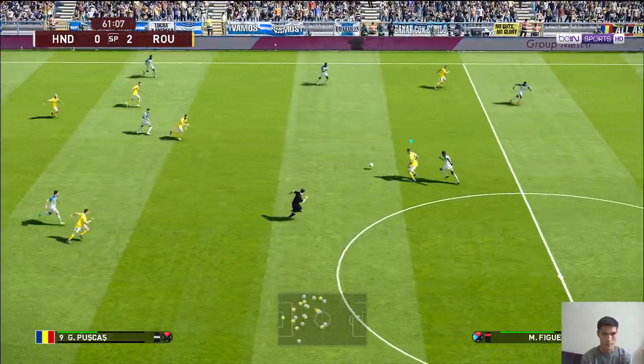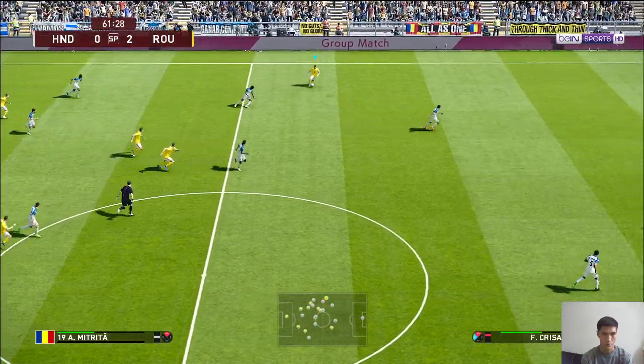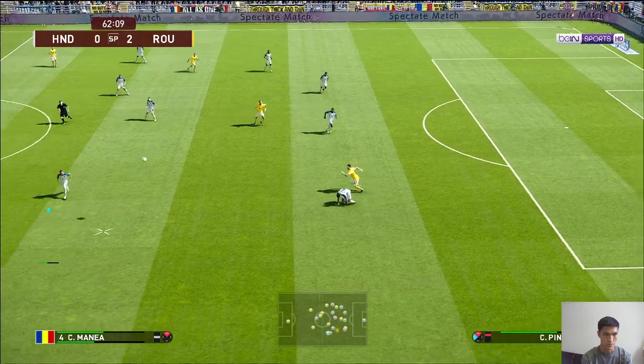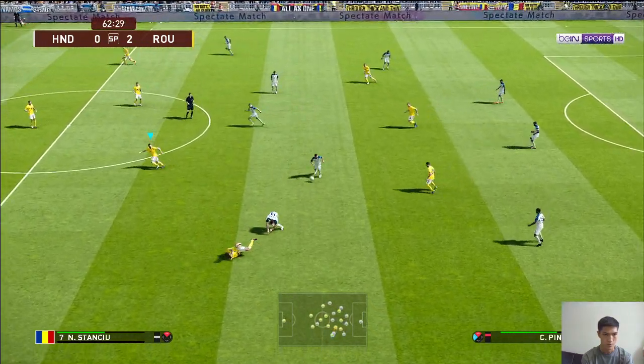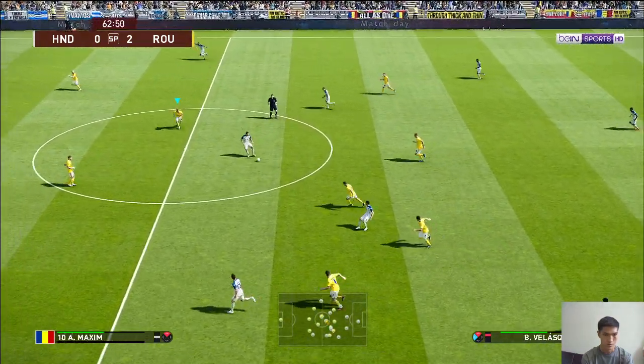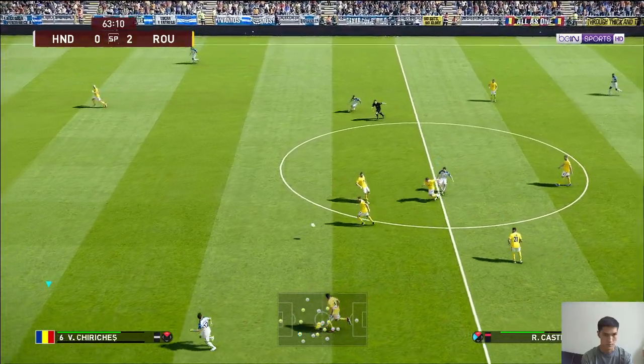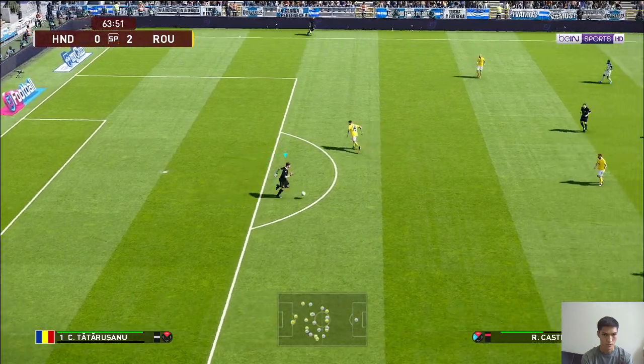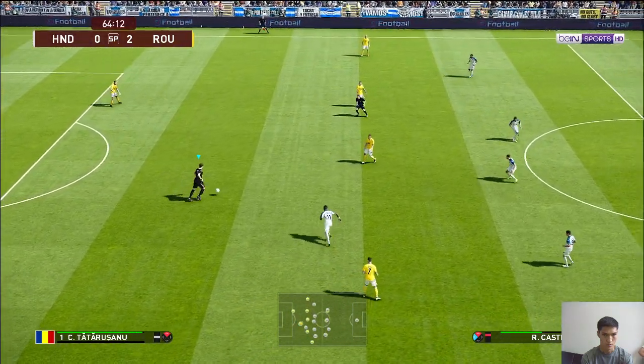Battles to win it back. Now the counter, looks to clip it forward. And that's been levered clear. Plays it out to the wing. It was a move that looked promising, but eventually thwarted without doing any harm.